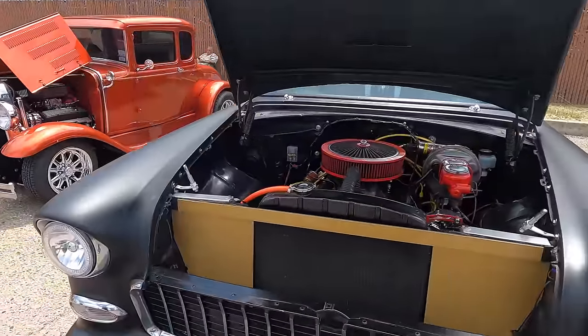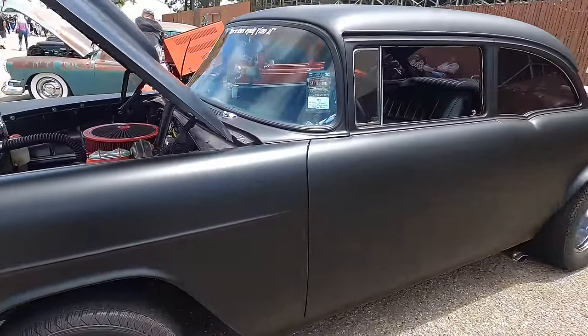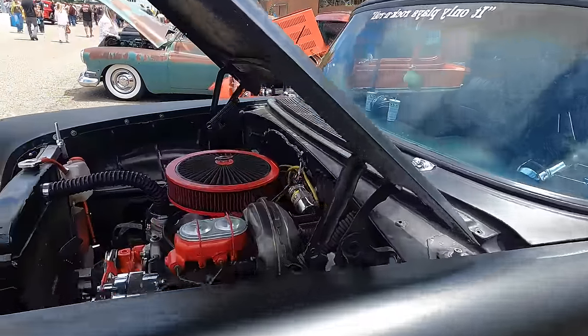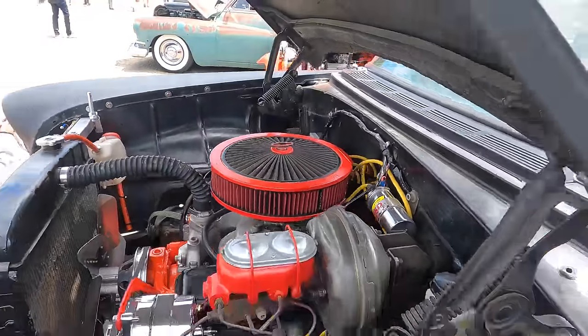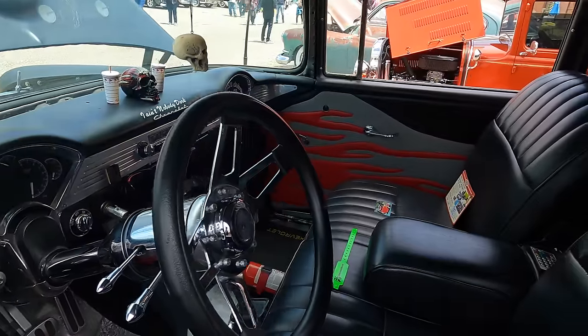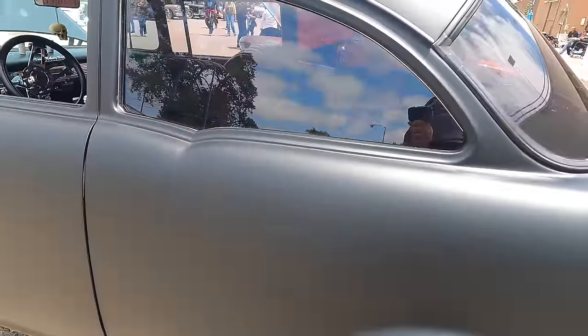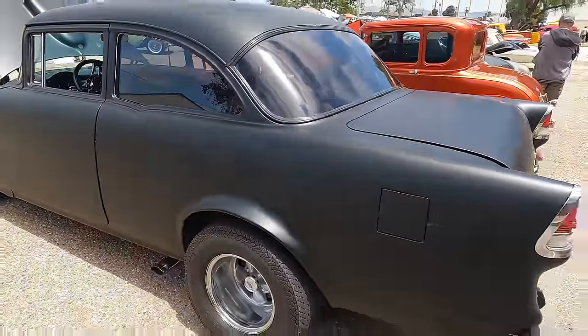So the owner of this '55 Chevy, he's a viewer on the channel, so I told him I'd get a really nice walk around on his car. Very graffiti-esque.